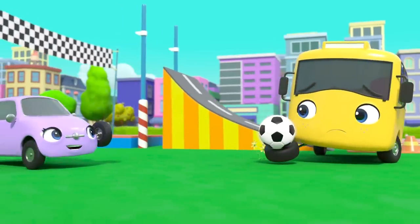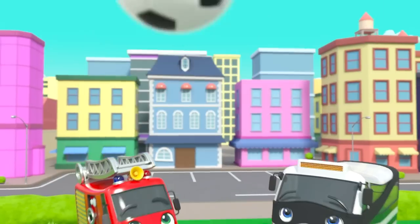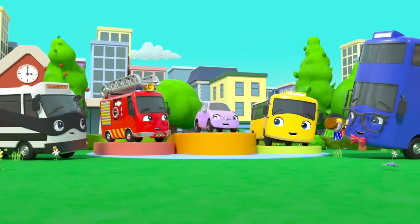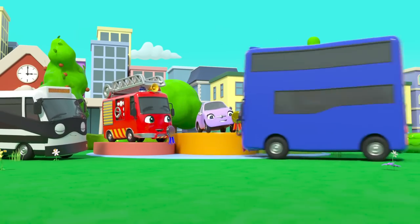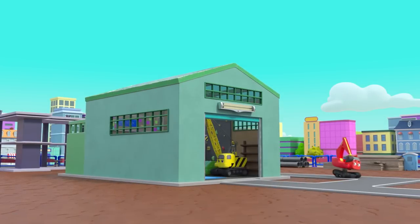It's not just about winning, Buster. It's about having fun. Hooray! Now they're all having fun together. It's time to present the medals. Buster is third, Ash is second, and Scout is first. Well done, everyone. What a brilliant day.